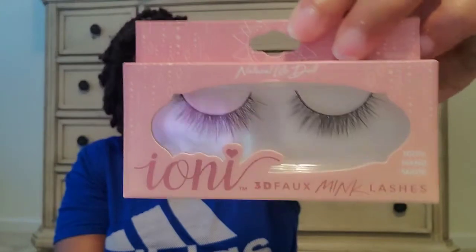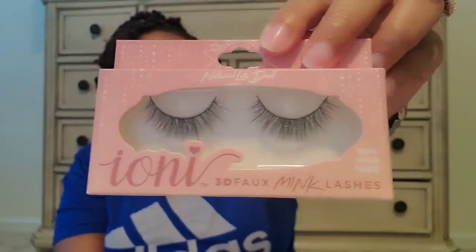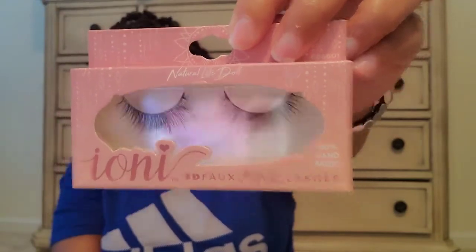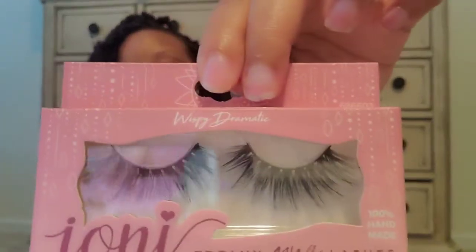And then I also saw these lashes in there, and I thought it was kind of cute, being a dollar. I got two pair of them, two different designs, and this is one. These are more like a natural kind. Yeah, more natural. And then this one is more like pow. So, yeah, these here.